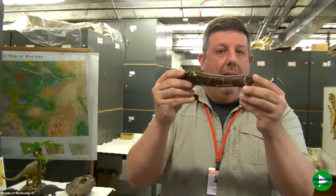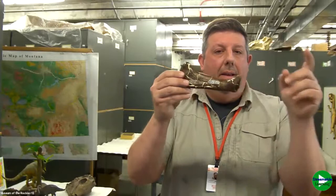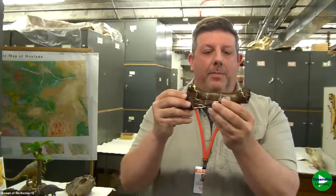What bone is Scott holding? What part of the body? Small arm bone. Arm bone. Femur. Arm. Little arm. Rib. Okay. Well, for those of you who answered little arm bone, you are correct.